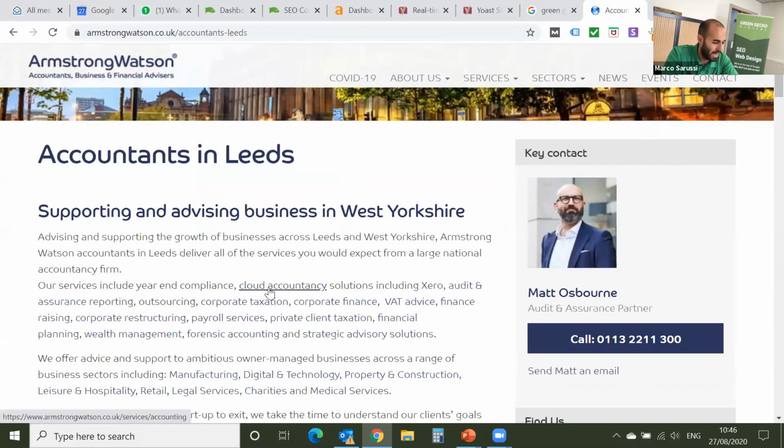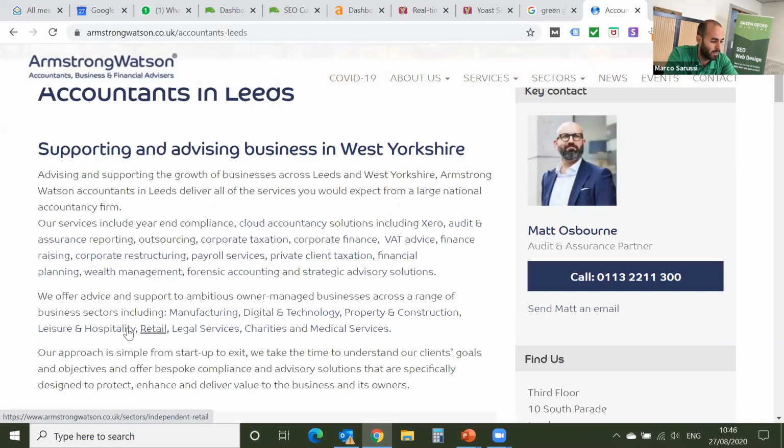links in your page. Now you can see here, this is where they do internal linking really well, I have to say. They're essentially listing their services here, and these links go to their individual service pages for these services, and that's exactly how you want to internally link your service pages. So they're doing this really well.